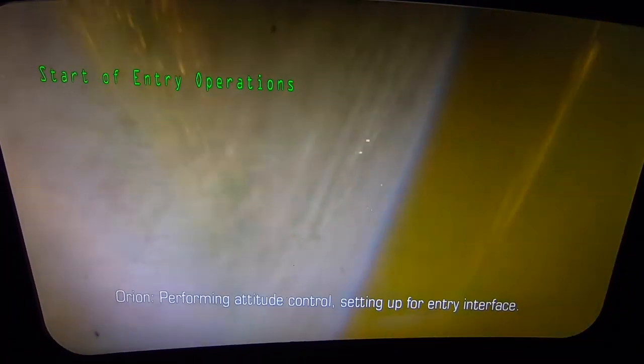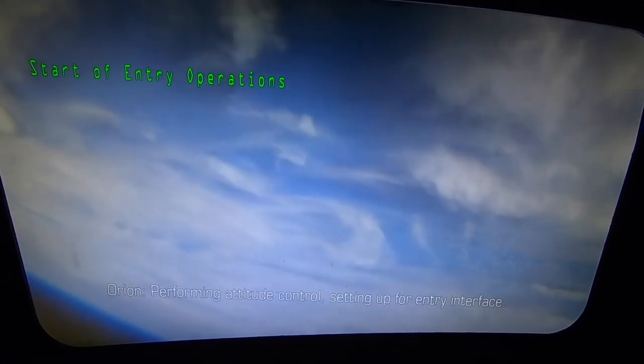Good separation of the CM. ATM from the upper stage. Heat shield looks good. Performing attitude control. Setting up for entry interface. Bank control now.